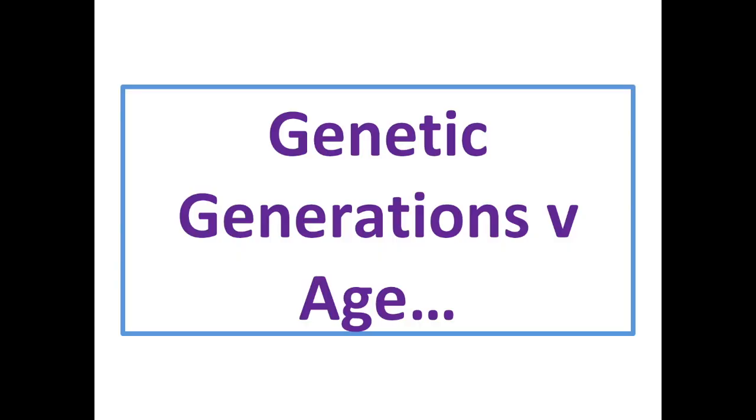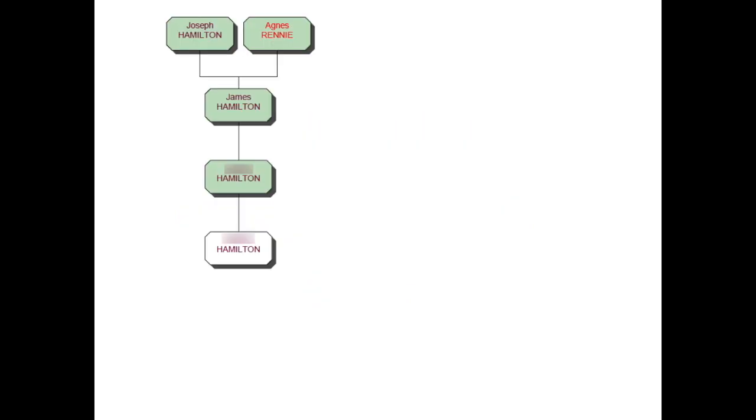Okay, so genetic generations versus age. So this is Mr. Hamilton, and his great-grandparents were Joseph and Agnes.